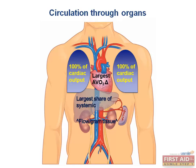Great. Now let's continue with circulation through organs. This is a quick section that we can just blast through. The lung is the organ with the largest blood flow, which should be rather obvious because the pulmonary artery receives all of the blood that is pumped into the right ventricle. Everything that enters the right side of the heart must go from the right ventricle into the pulmonary artery and into the lungs. So they receive 100% of the cardiac output, unless of course we have some sort of defect in the septa or something like a patent ductus arteriosus.